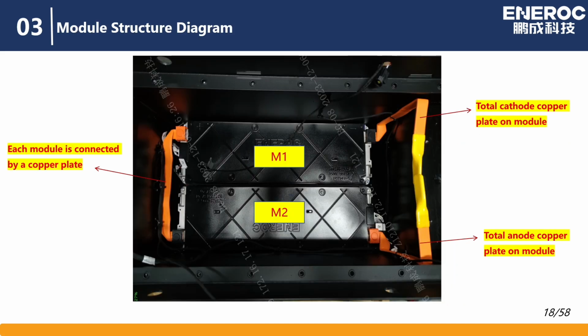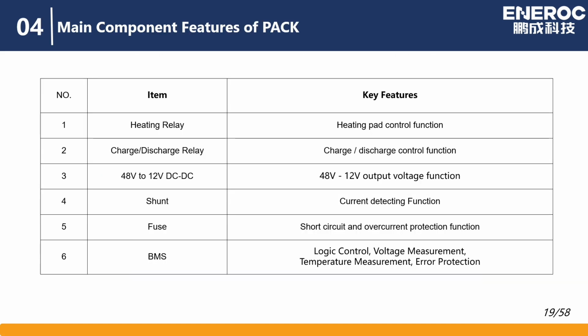Each module is connected by a busbar, and it can be seen that the total cathode busbar of module M1 and the total anode busbar of module M2 are connected in series. Now, let's discuss the main functions of each major component.